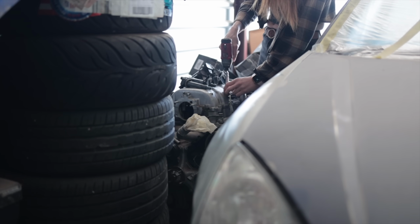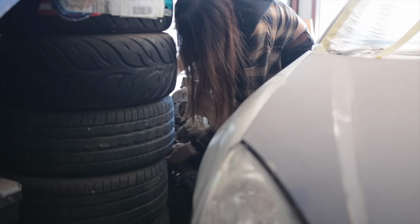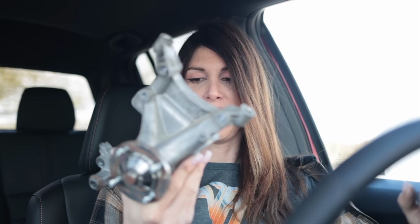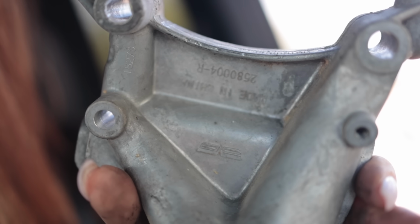Just when I thought I lucked out and found a super clean condition original part, I discovered I was bamboozled. All that work and it's a cheap piece of crap made elsewhere. It's not even genuine Toyota.